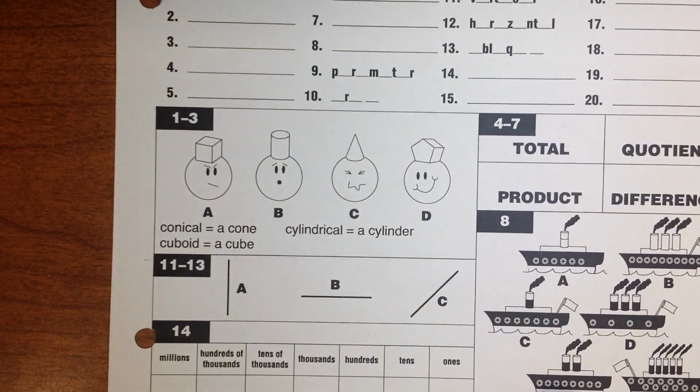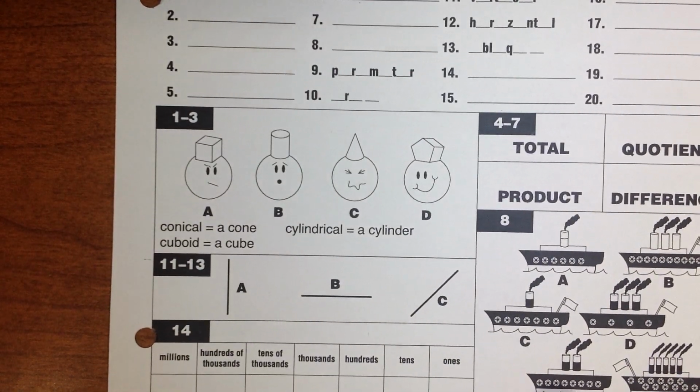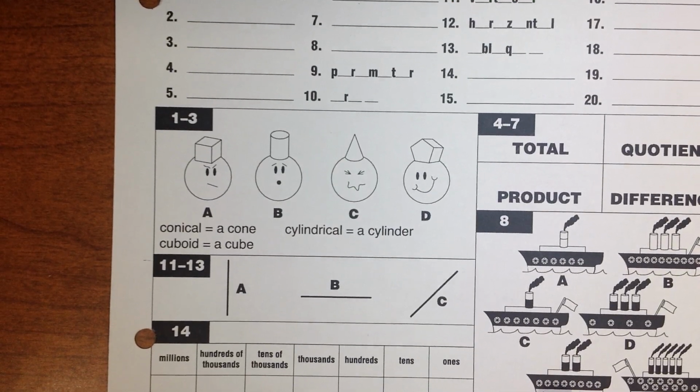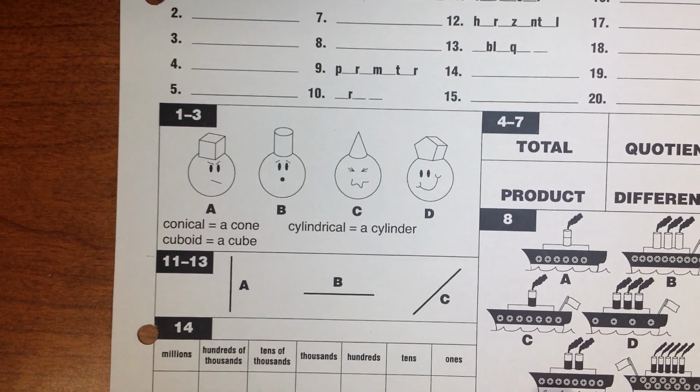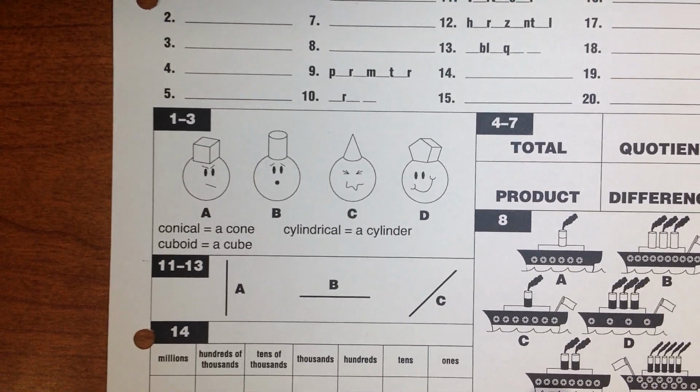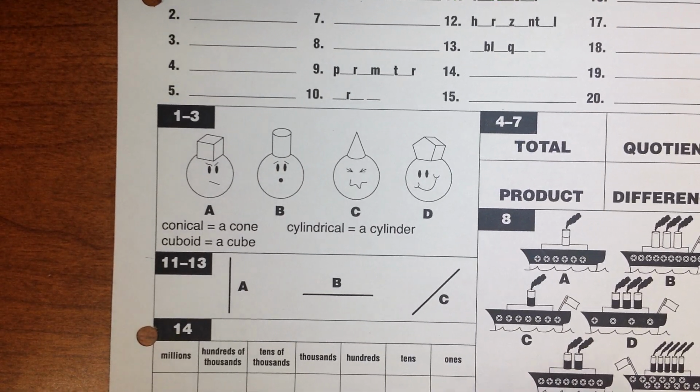Question 1, who wore a hat that was conical? So you're either going to put A, B, C, or D on line 1. Number 2, whose hat was cylindrical? Number 3, whose hat was cuboid?